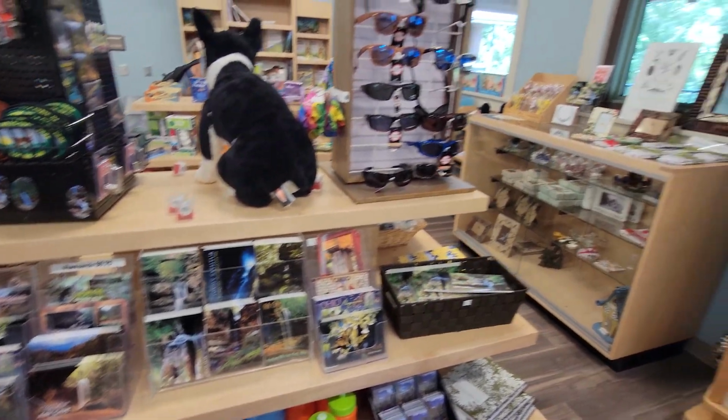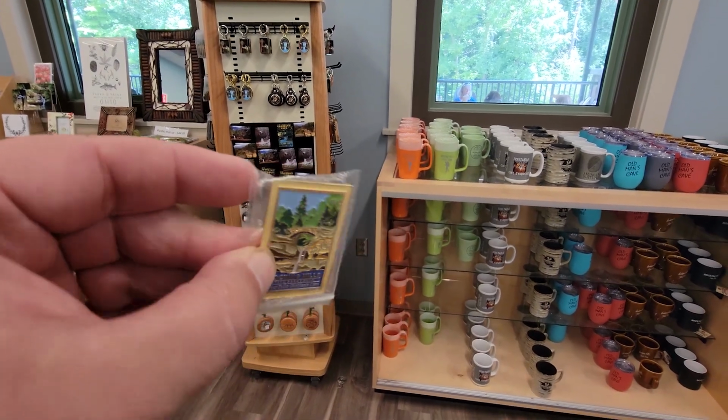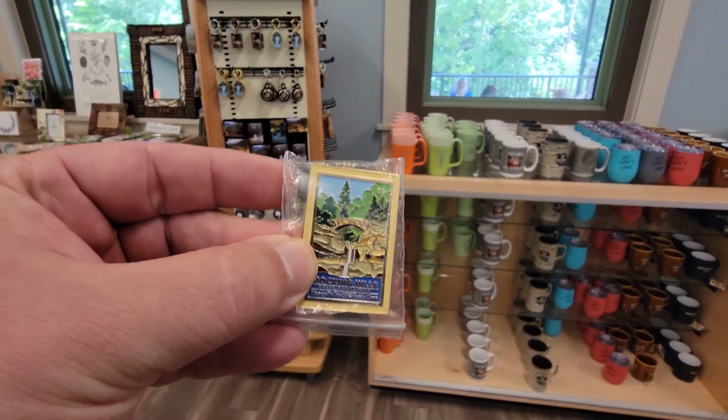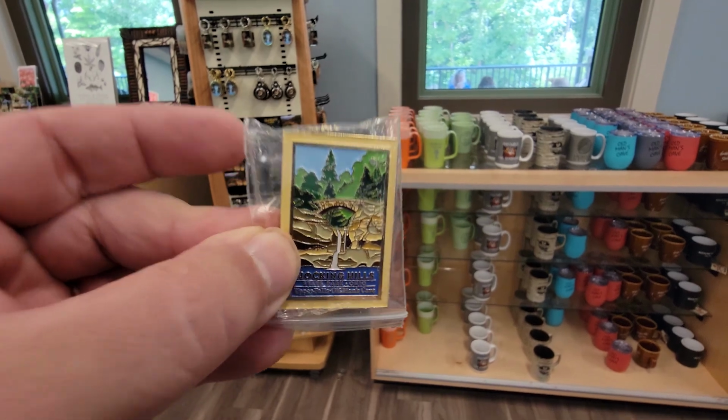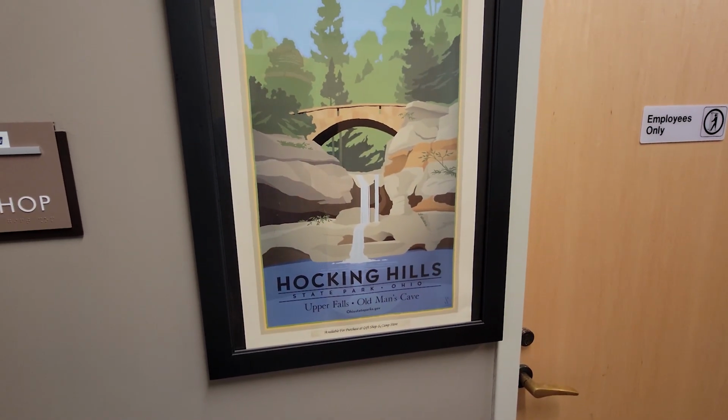They have a very nice gift store here, and I have another pin for the map. And look at that; it's a big one too. It's a nice one. I love that poster.